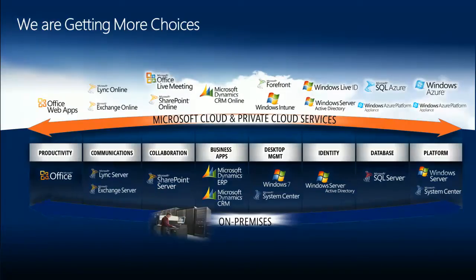We've also got SQL Azure and Windows Azure as options, and if any of you have seen the new app model, Azure is a very important piece of that. So we just wanted to set some context there. And this is great. It's a plethora of choices, right?